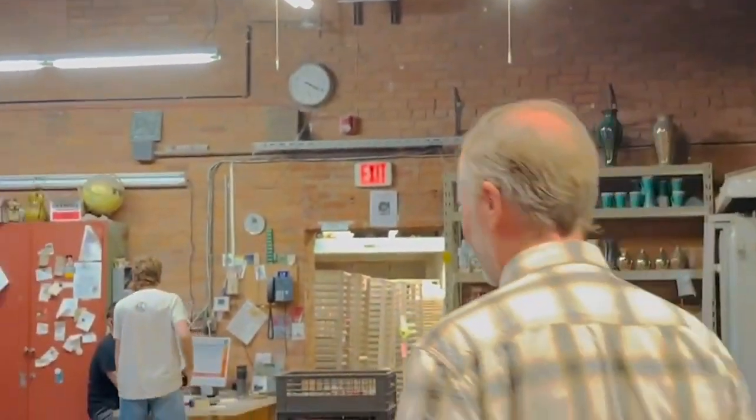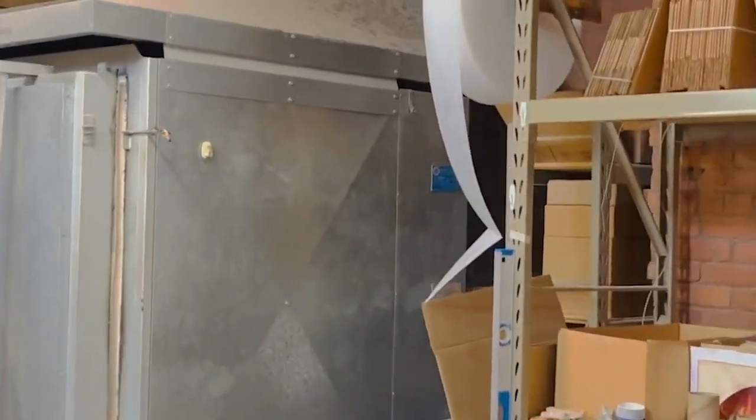Okay, we're entering the fabrication area now. This is where we actually make the work. So this first room is our kiln room. We've got 3 production kilns, 2 that are called car kilns that roll in or out. One is more like an elevator, rides up and down on a track. But we keep these going pretty much all the time.